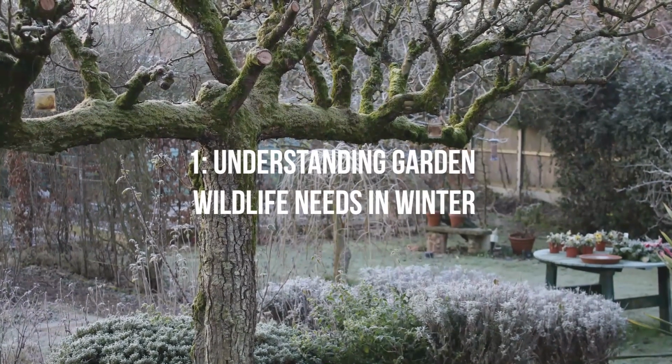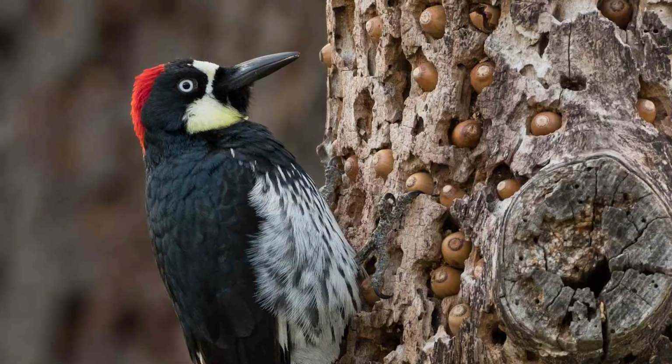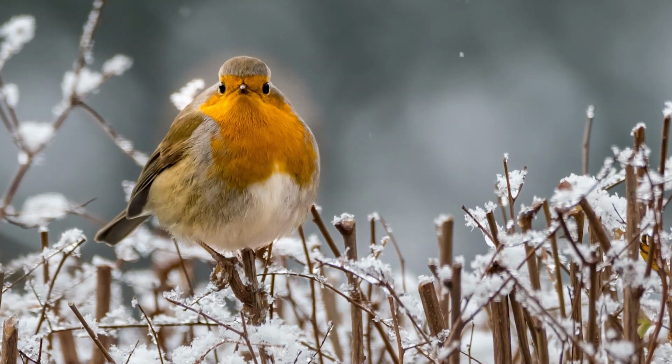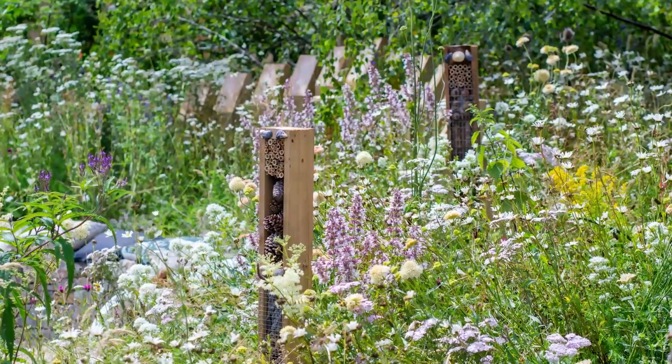One, understanding garden wildlife needs in winter. Winter can be a challenging time for garden animals. Food sources become scarce, and the cold weather demands more energy from them. Understanding the specific needs of different animals is crucial for providing the right kind of support.